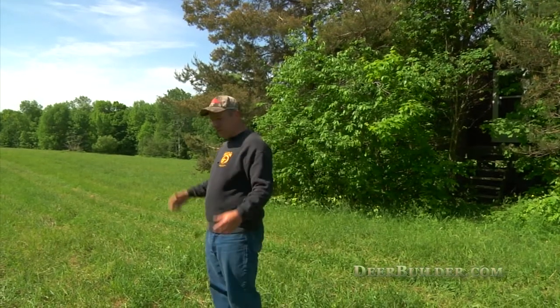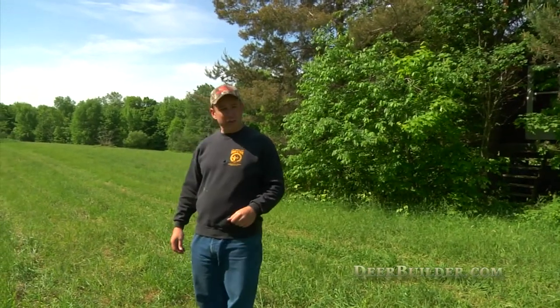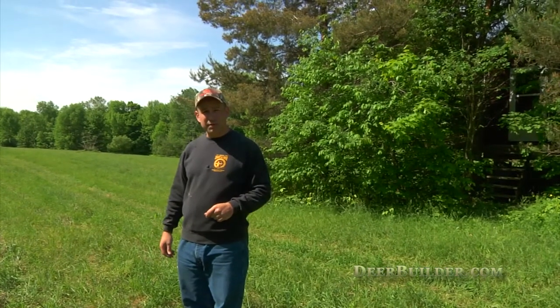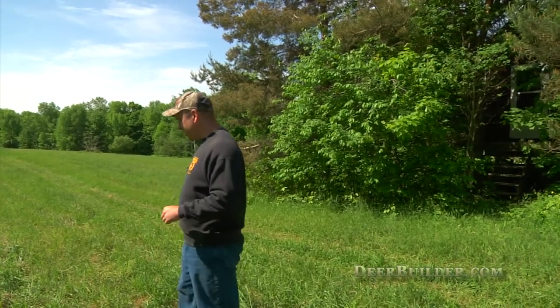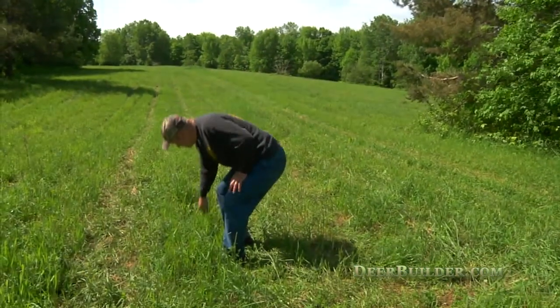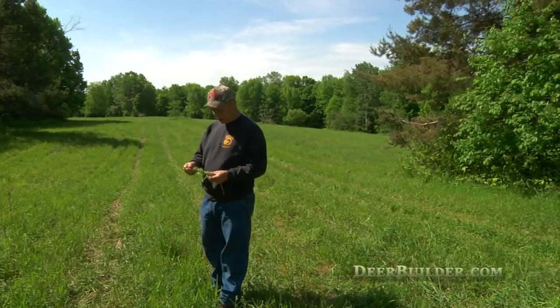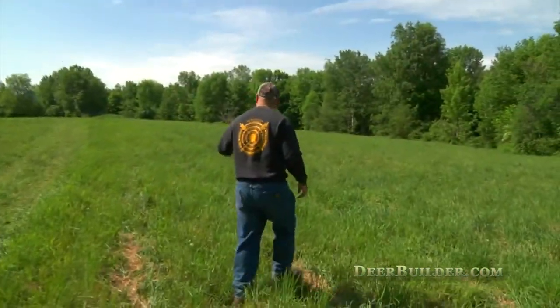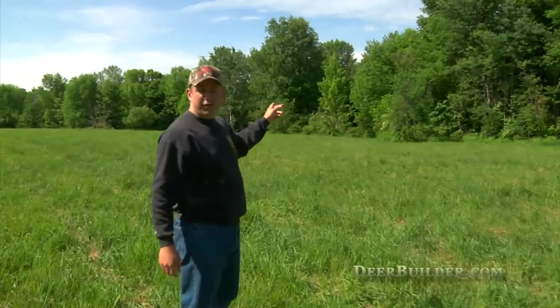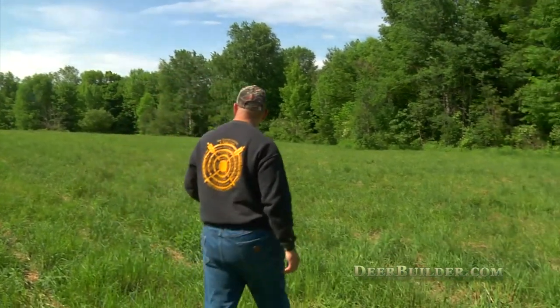Okay, this is our big field. This is probably 8 to 10 acres. We haven't completely measured it yet, but it's probably that, at least that. Right now it's got nothing in it. It's just all junk. Again, these fields have been neglected and abandoned. We're probably about 400 or 500 yards away from the pole barn, so this one we can do something with.